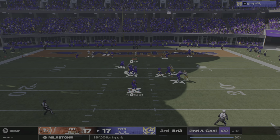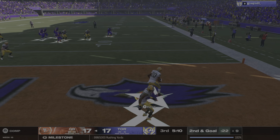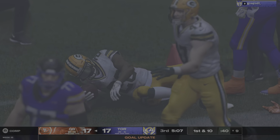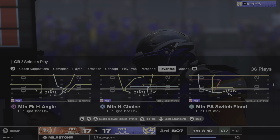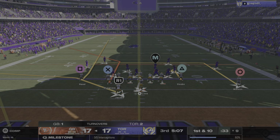Out of the gun, they'll look to throw. Buying time to his left. And this is going to be intercepted. And the Packers are going to have it here at their own 9-yard line. So a costly INT in the end zone, no less, puts the brakes on their potential scoring drive.